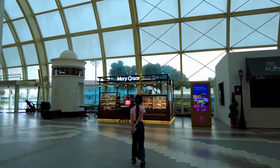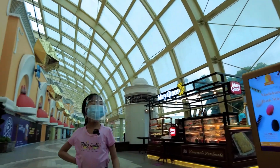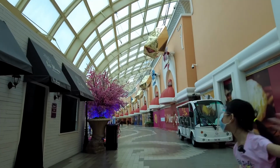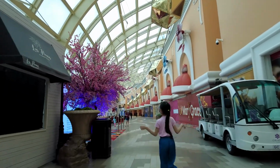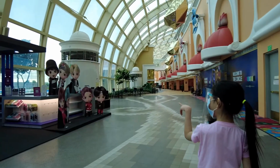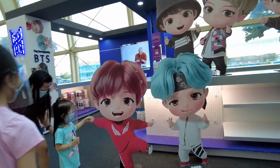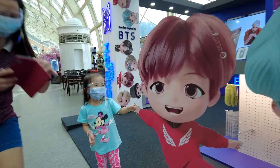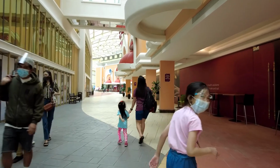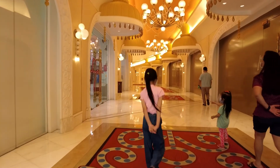Oh look, there's Mary Grace, a popular Filipino cafe. They're all the way there. Guys, look at that! Look at that beautiful! Here is the Tiny Tan BTS booth, and they sell BTS masks. Okada Manila is a 42-hectare oceanfront hotel, perfect place to stay, play, dine, and relax.